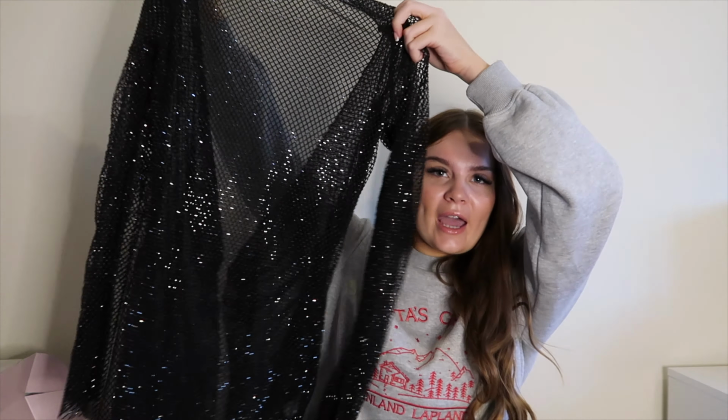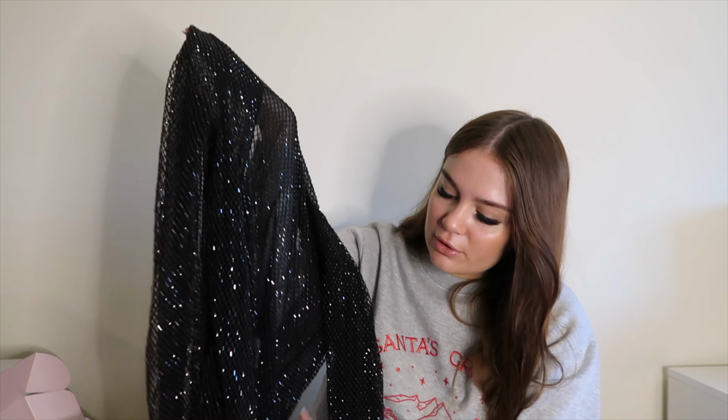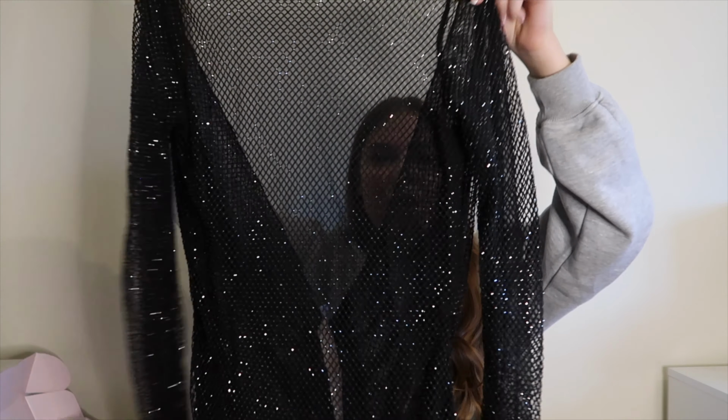Oh my gosh. You don't understand how much I've been wanting this dress, and now it's here in the flesh. It is this chain mesh sparkly dress. So it's all mesh and see-through. It reminds me of chainmail that armors used to wear. Armors? Soldiers? You know what I mean.